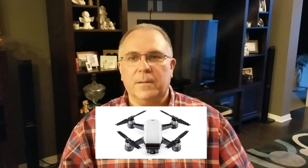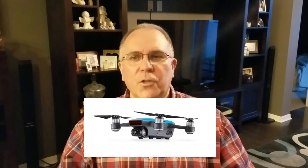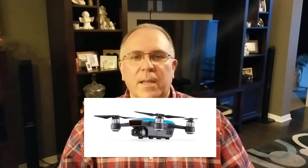white, yellow, red, and blue. There's a two-axis mechanical gimbal that has a 12-megapixel camera that can shoot 1080p and high-resolution photos. DJI stated a 16-minute maximum flight time, a top speed of 31 miles per hour in sport mode, and a 1.2-mile range using the remote.